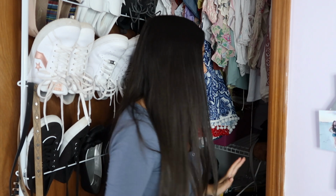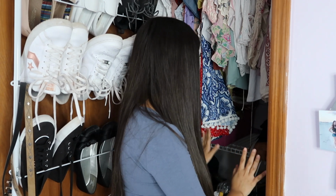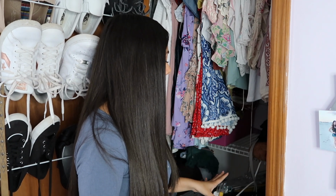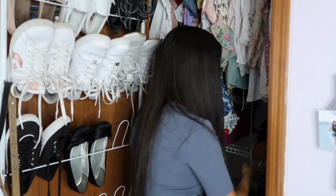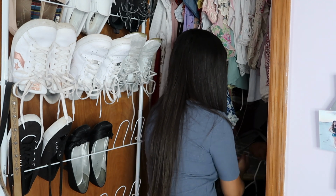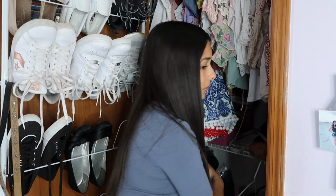Okay, so first thing I want to tackle are my bottoms. This row right here, you can't really see it, but those are all of my bottoms, and a lot of them I don't even use because I used to buy really cheapy pairs of leggings from Forever 21, and I soon after realized that they are very sheer on the bottom, so I just never wore them anymore. So those I will definitely be getting rid of because I do not wear them at all.